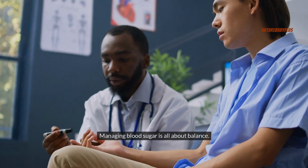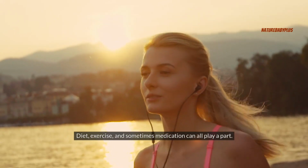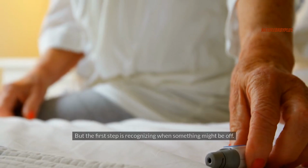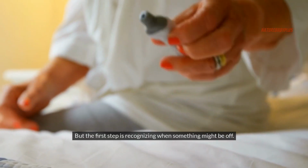Managing blood sugar is all about balance. Diet, exercise, and sometimes medication can all play a part. But the first step is recognizing when something might be off.